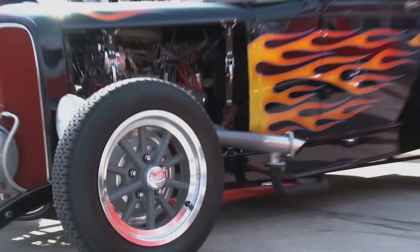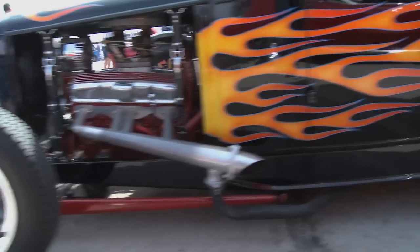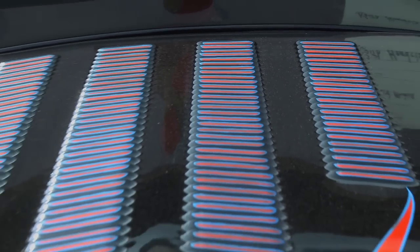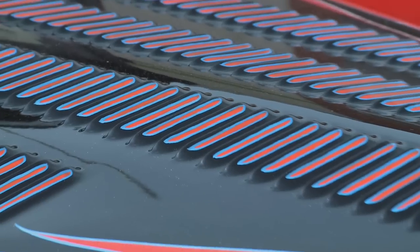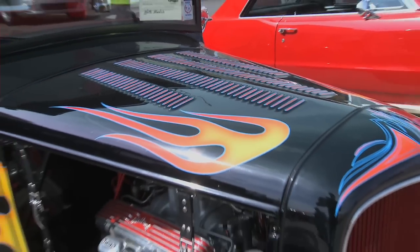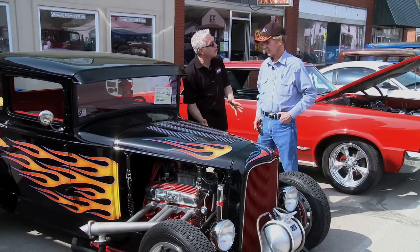Made it gloss black and had a base coat, clear coat, and had the flames put on it and louvers put on and painted. I saw the louvers. That's very fine detail, but you did a little pinstriping on every single louver. Yeah, I didn't do it. You didn't do it? No. But you had it done? I had it done. And why flames? I like flames. You think it's a dying art, or do you still see them around?